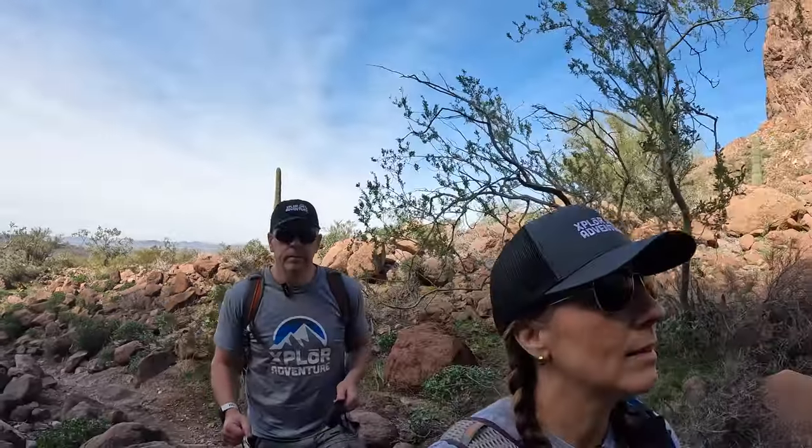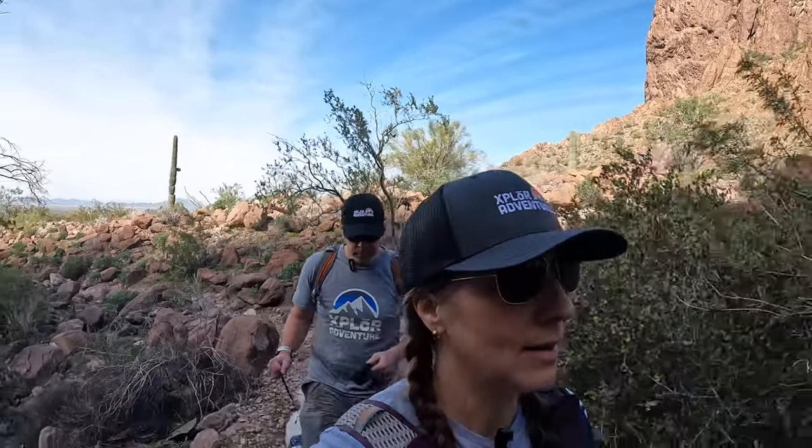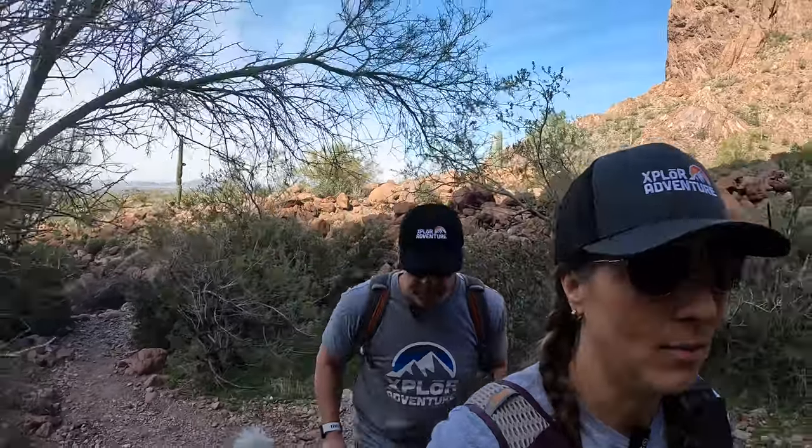Alright, so we're headed back in this little canyon. It's nice and cool in the shade and very warm in the sun. We've heard it's really beautiful back here, and there's a bunch of, what is it? Fan palms. Fan palms, okay.